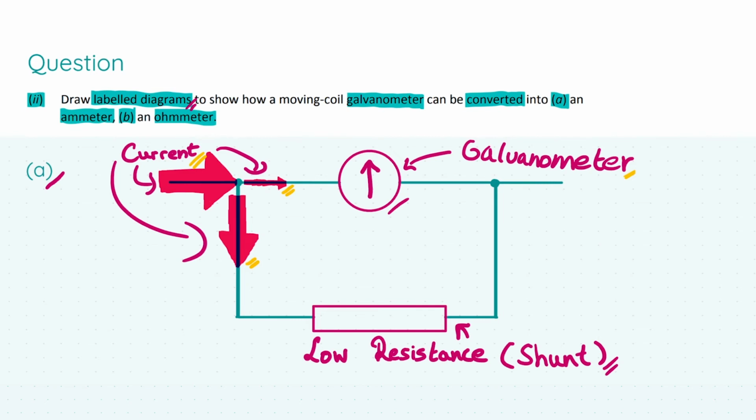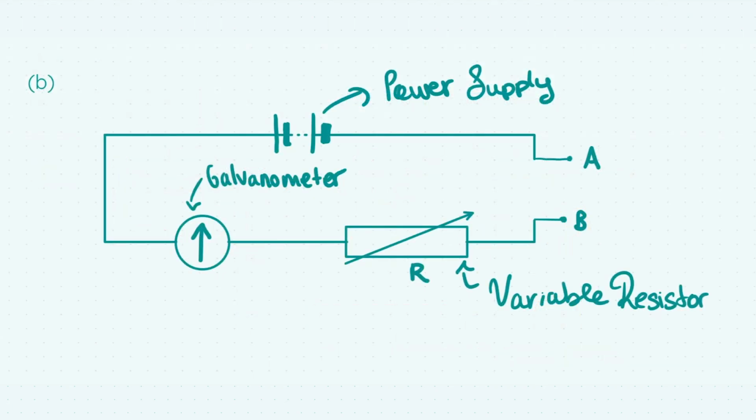After that, where do you get your marks? You get 3 marks for including the low resistance, or the shunt, and you get another 3 marks for having it in parallel with the galvanometer. Now for part B, where we are asked the same question, how can it be converted, but this time to an ohmmeter. Okay, so you notice here that the variable resistor I have over here is in series with the galvanometer, and so is this power supply here. So we need to include the power supply and the variable resistor to get our first 3 marks, and your other 3 marks for showing that these elements of the circuit are all in series with one another.